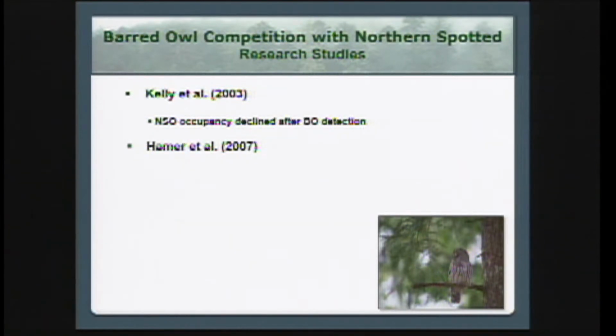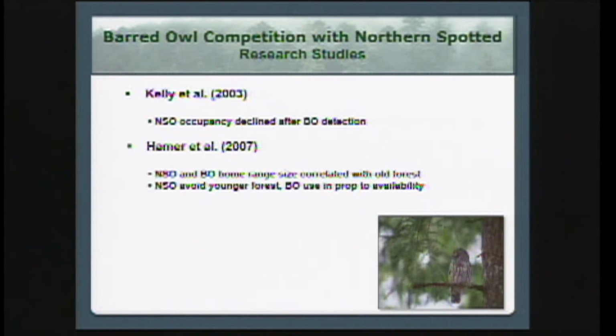This is a study by Hamer in 2007 that used data collected from barred owls and spotted owls that were radioed in the Mount Baker area. And these birds were actually radioed in the late 1980s, but the analysis wasn't done until quite a number of years later. And this study found that both spotted owl and barred owl home range sizes were correlated with old forest. So basically, if you had more old forest, home range sizes were smaller for both species because the owls could get their resources in a smaller area. The study reported that spotted owls tended to avoid the younger areas within their home range, but barred owls used them in proportion to availability.